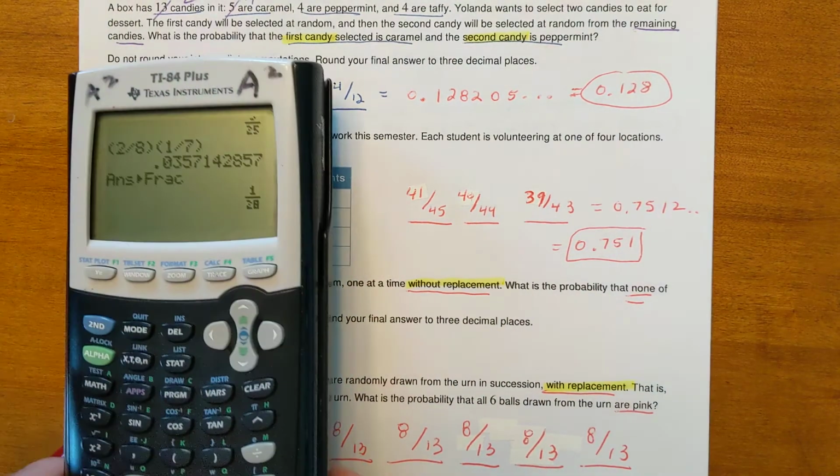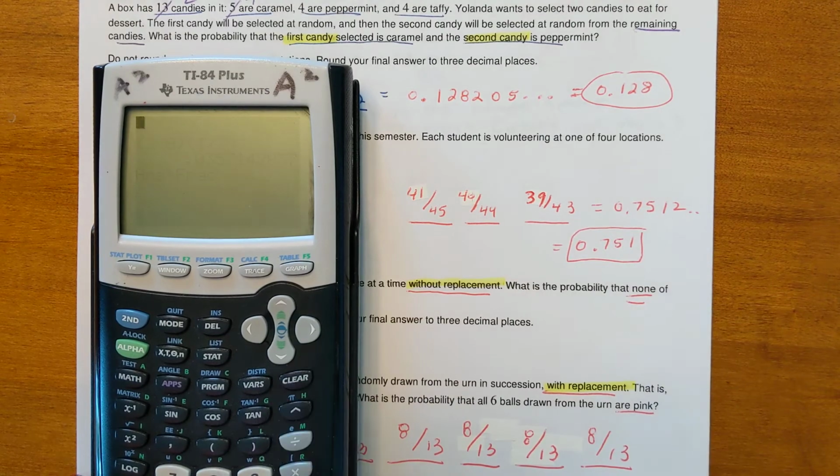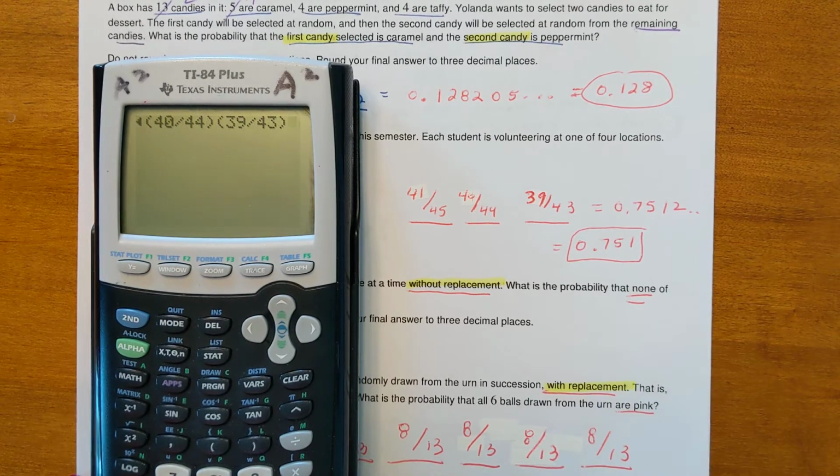Again, on the calculator for you, I would do it all at once. Parentheses, 41 divided by 45, and then 40 divided by 44, and then times 39 divided by 43. And there's the answer, 0.751.